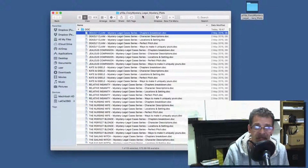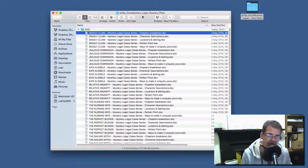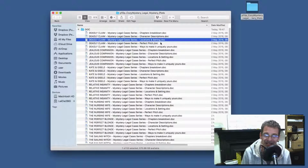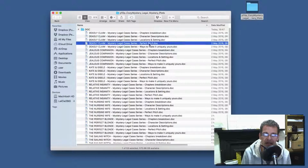So here inside one of Stevie's recent packages is the cozy mystery legal mystery plots. You're going to get 10 plots, and in here you've got the actual chapter breakdown, character descriptions, locations and setting breakdown, and the perfect pitch.